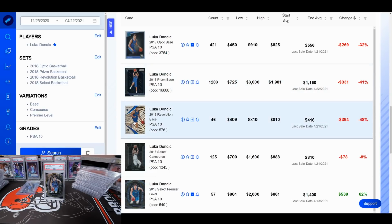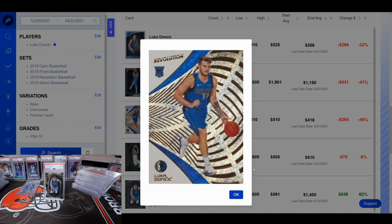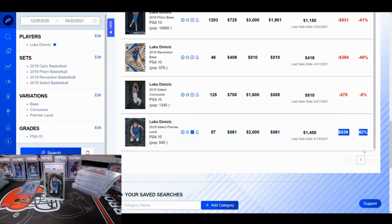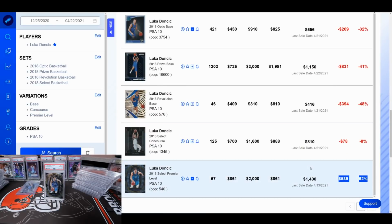And then as a niche one, an off the beaten path one, I do really like the Revolution. In fact, I am looking to pick up potentially a Revolution. I have irons in the fire on a couple other Luka things, but I am looking to make plays on this Luka dip and not necessarily to flip for the playoffs. But to me, if you believe in the long-term card market, this card specifically is undervalued, even with the price increase it's gotten with the 62% gain since Christmas. There's just not a lot of these things.